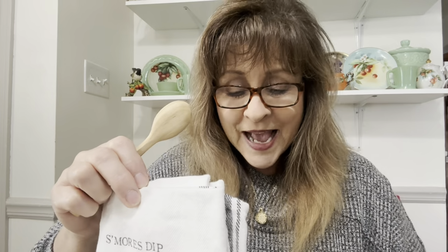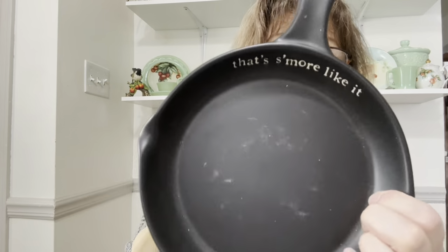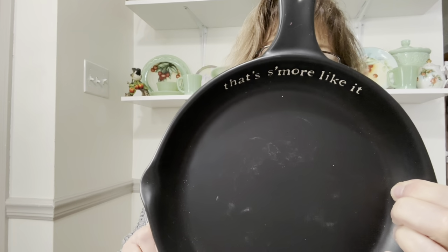So, I mean, how cute is that? And it says, that's s'more like it. So you could include some graham crackers, milk chocolate bars, and some marshmallows with this and tie it all up in, you know, plastic. And that would be a great little gift for someone.